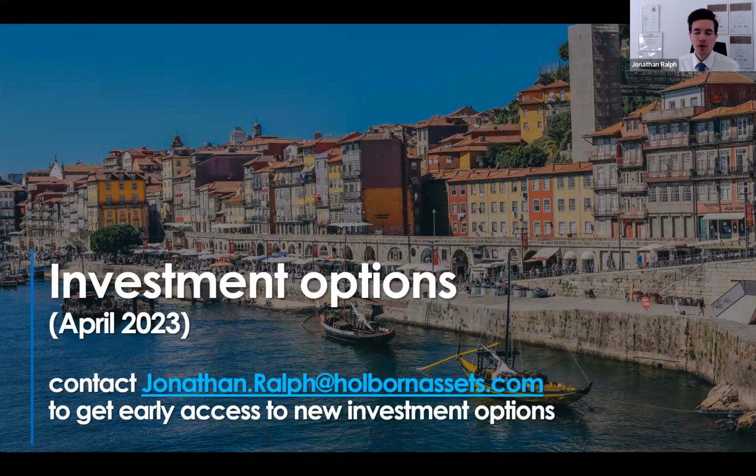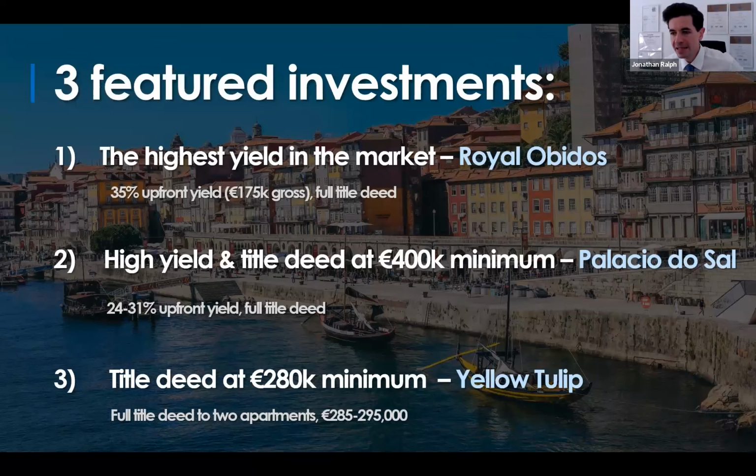Okay, so now we know what to look for in an investment. We've got the theory covered. So let's turn to some practicalities by looking at some concrete investment cases. We're going to look at 3 today. A couple might be familiar from previous sessions. There'll be one new one.